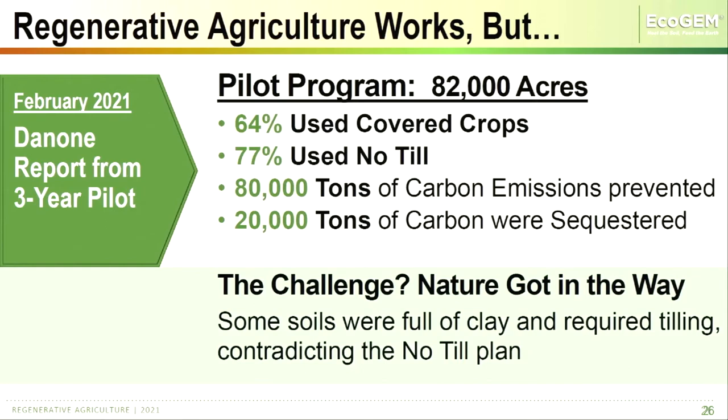Danone has been on the forefront of this as well. They've been doing it for 3 years now. Their pilot program is 82,000 acres. 64% of those use cover crops, we talked about. 77% use no-till practices. And they estimate they've captured 20,000 tons of carbon in that soil, and they avoided 80,000 tons through not having to till. You know, you take your tractor to till it. You take your tractor to put the fertilizer down. By eliminating that, they eliminated those carbon emissions that go along with it. So they believe that they were able to sequester roughly 100,000 tons of carbon.